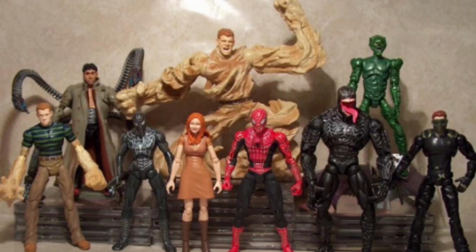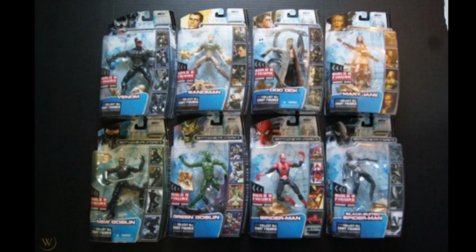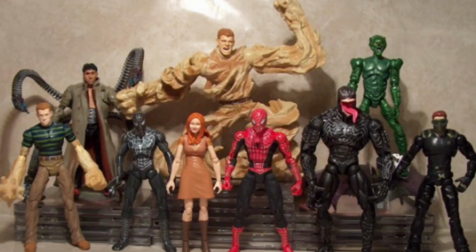And then we have the Build-A-Figure Sandman from the Spider-Man 3 movie version, which was released in 2007. And the figures that built this were Dr. Octopus, who came with sunglasses and the right arm. The Green Goblin, who came with a glider and the leg. The New Goblin, Harry Osborn, who came with a sky stick, a sword and the head. The Sandman came with the left foot.